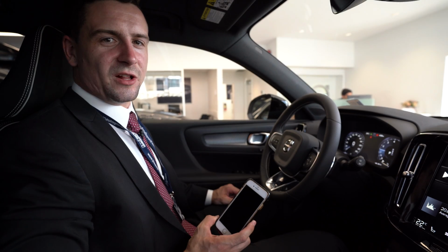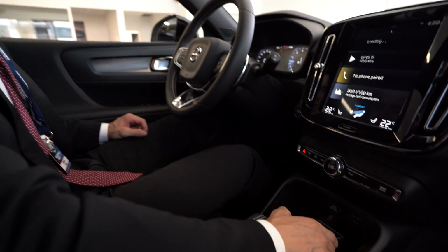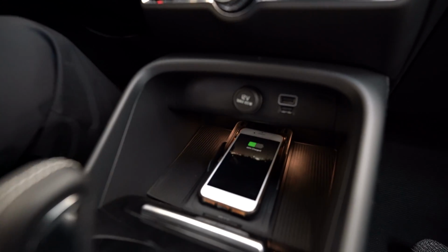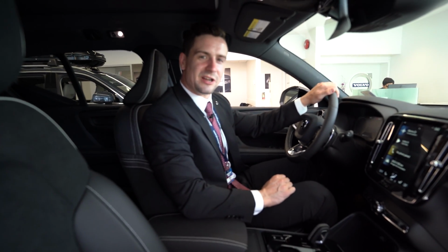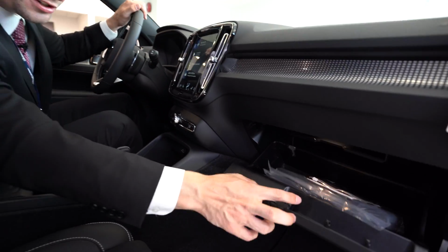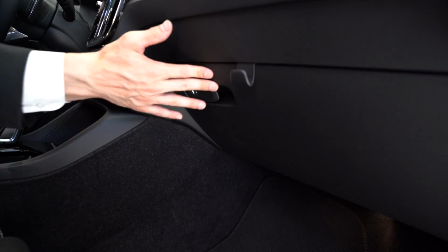Another great feature that's available on the XC40 is going to be the wireless charging, just right here in the center console. So another thing that you're really going to like about the interior of the XC40 is this little bag holder that just folds right out of the glove box.